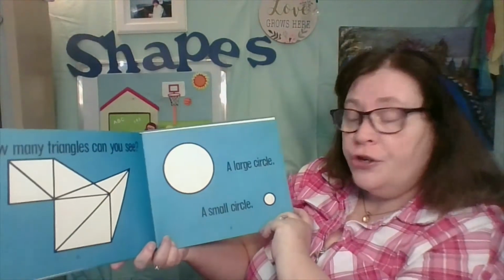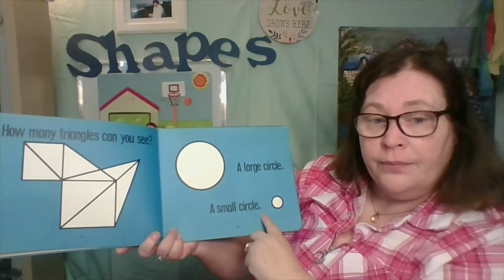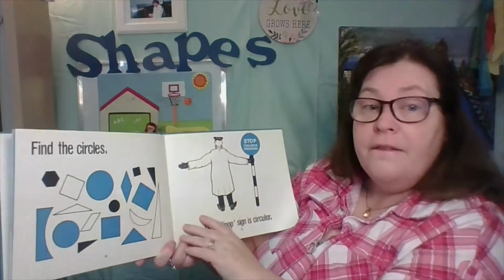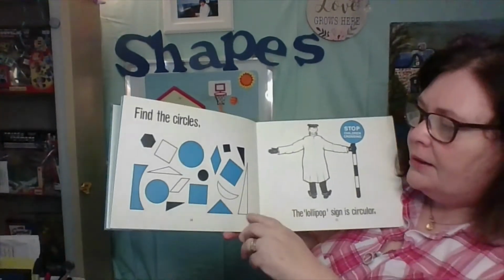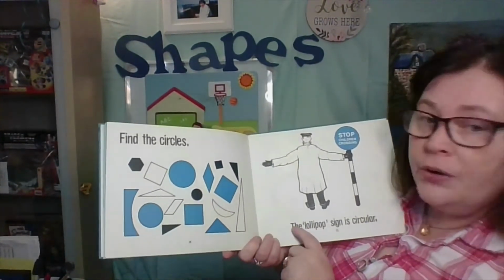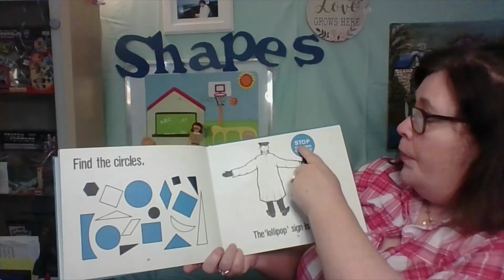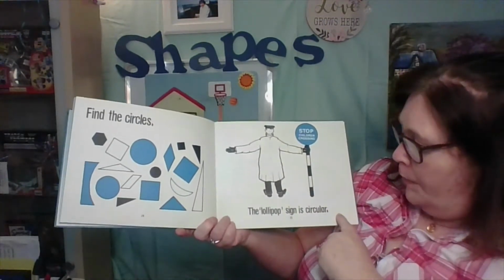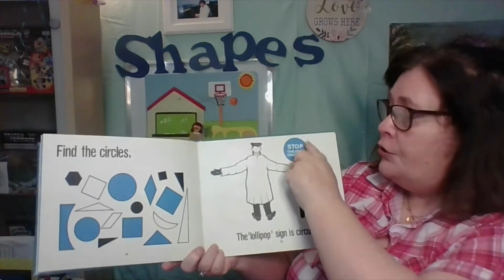A large circle. A small circle. Find the circles. Let's see. Can you find any more circles? Stop children crossing. The lollipop sign is circular. Circular.